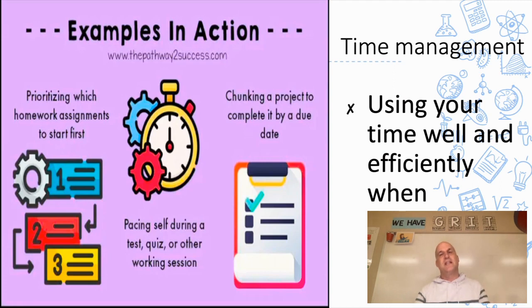But are we teaching kids to look at the big picture and ask, "How do I divide this up? How do I chunk it?" One example is taking a project and chunking it into smaller tasks. So I have this due on Friday. What do I need to accomplish on Monday? What do I need to accomplish on Tuesday? And so on and so forth. A calendar is a great way to visually see what that looks like.